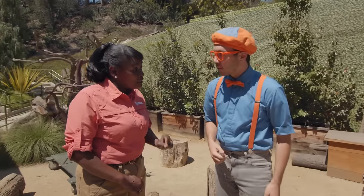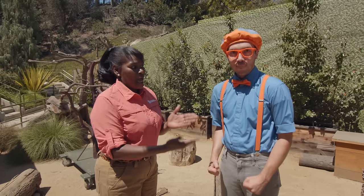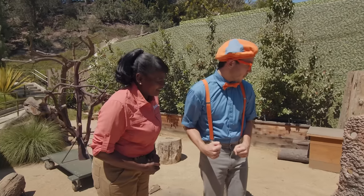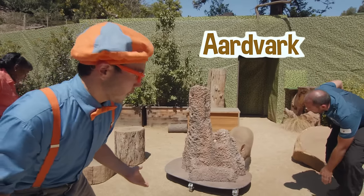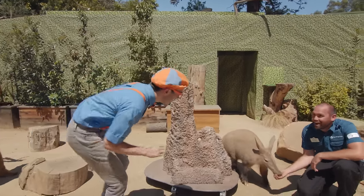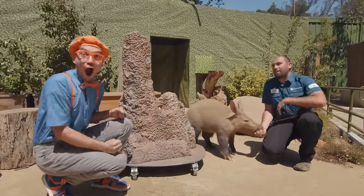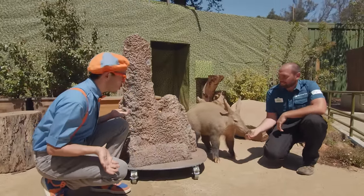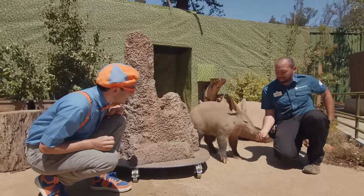Well, Bobby is going to introduce you to Zola, our aardvark, who eats termites. Whoa, an aardvark? Whoa, look at this. It's an aardvark. I've never seen one of these before. Hi. Hello. So this is Zola, and Zola is an aardvark. They're found out in Africa. Whoa, Zola has a really, really cool nose. Yeah, she has a really cool nose and a really cool tongue.